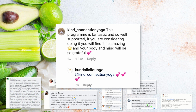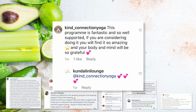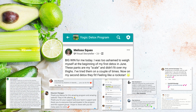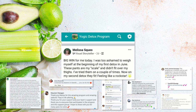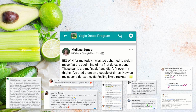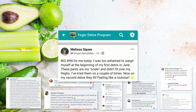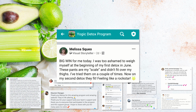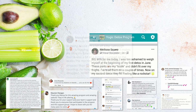And I just want to share with you some of the results that some of our members have achieved doing this. Melissa is saying, "Big win for me today. I was too ashamed to weigh myself at the beginning of my first detox in June. These pants are my scale and didn't fit over my thighs. I've tried them on a couple of times. Now on my second detox they fit, feeling like a rock star." Now Melissa's done this detox for the second time, and this is something to also highlight, that you can always come back to this process and always work further and deeper into your process.